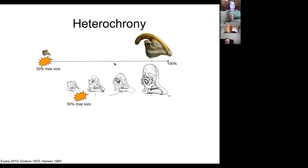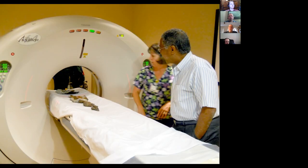Another thing we were interested in was looking at the internal picture. And so we were able to partner with one of our local hospitals, the Pomona Valley Medical Center, to get CT scans or CAT scans of the inside of the skull. It basically uses x-rays, just like you would if you were to get a medical scan, to look inside the fossil, as we see on the next slide here.